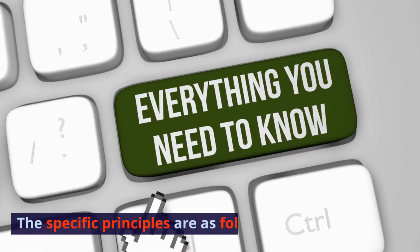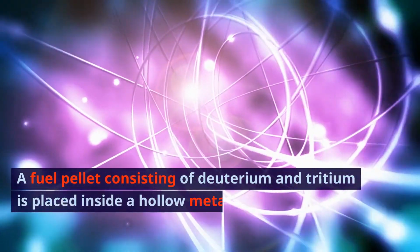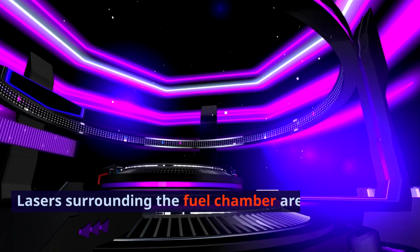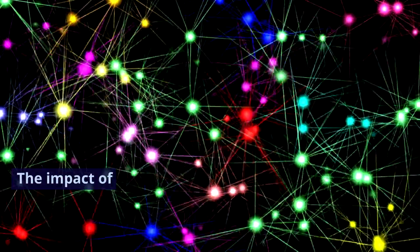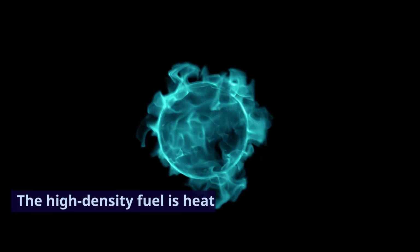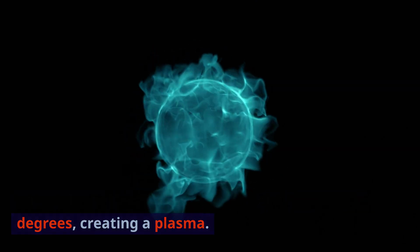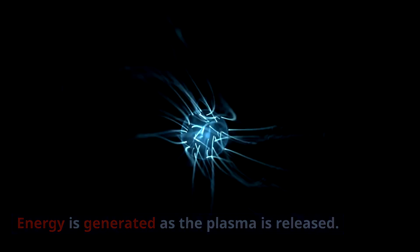The specific principles are as follows. A fuel pellet consisting of deuterium and tritium is placed inside a hollow metal fuel chamber, hohlraum. Lasers surrounding the fuel chamber are fired simultaneously to focus on the fuel pellet. The impact of the lasers causes the fuel pellet to rapidly contract, leading to an extreme increase in density. The high-density fuel is heated to over 100 million degrees, creating a plasma. Nuclear fusion reactions occur in the extremely high-temperature plasma. Energy is generated as the plasma is released.